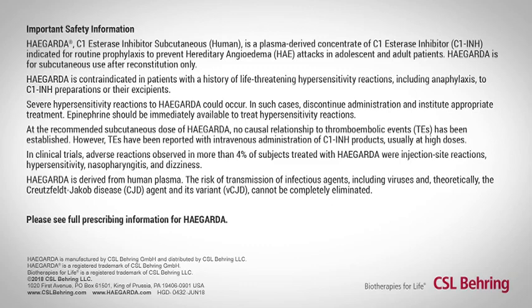Haegarda is derived from human plasma. The risk of transmission of infectious agents, including viruses and theoretically the Creutzfeldt-Jakob disease, CJD, agent, and its variant, vCJD, cannot be completely eliminated. Please see full prescribing information for Haegarda.